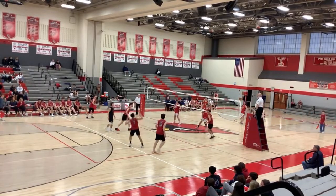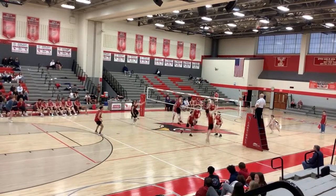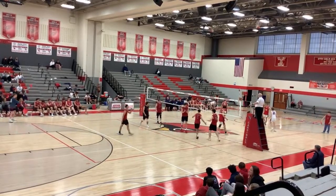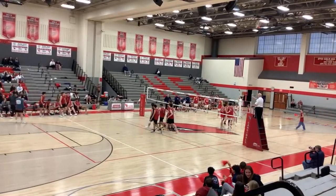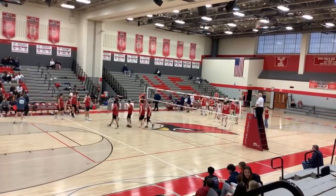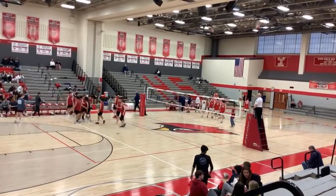Free ball, Upper Dublin. There we go. Nice hit right down the line. That ends the set, 25-19.